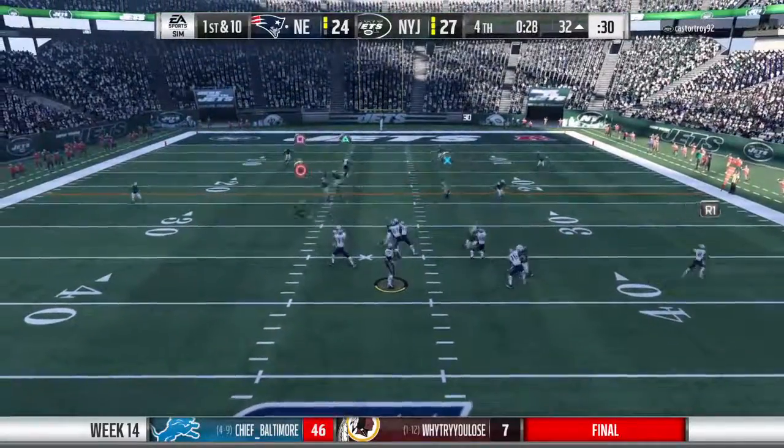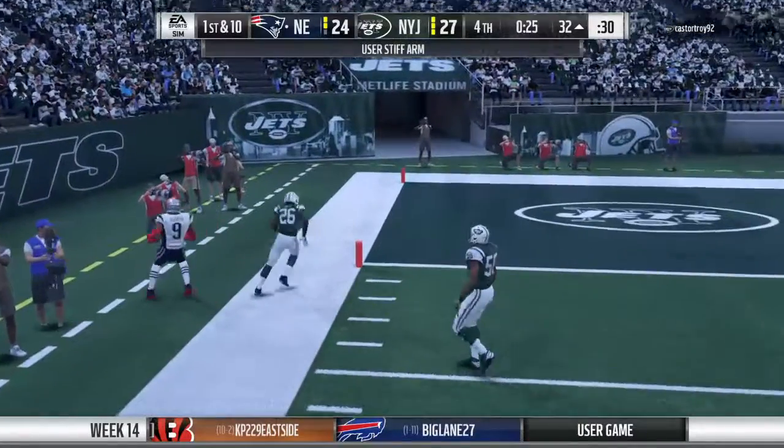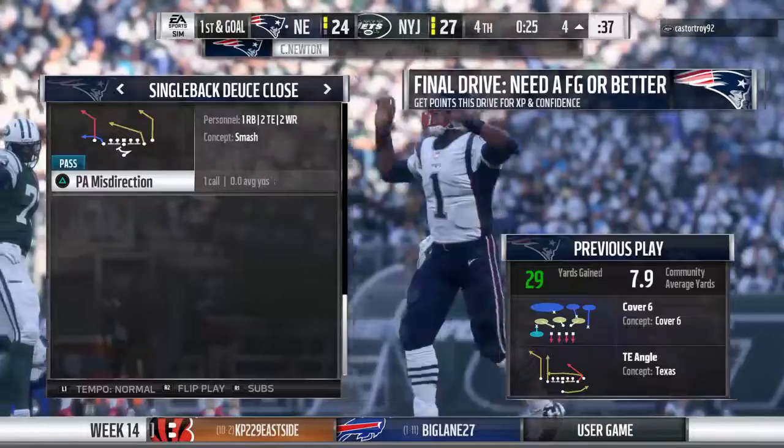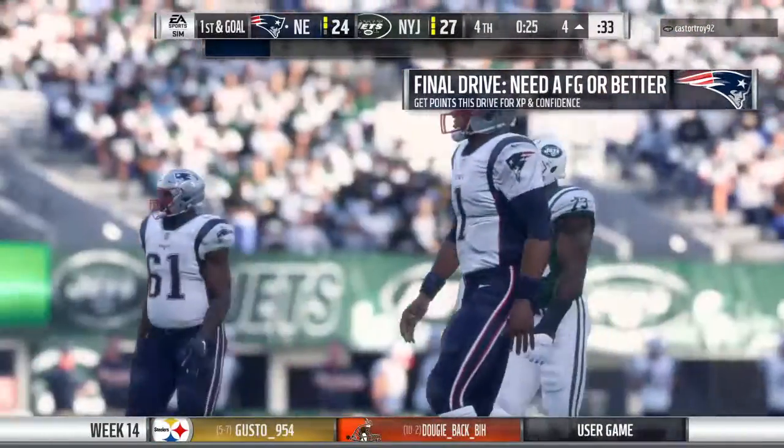To throw. That is caught at the 7. And he's going to be out of bounds down inside the 5 at the 4. He got 29 yards that time.